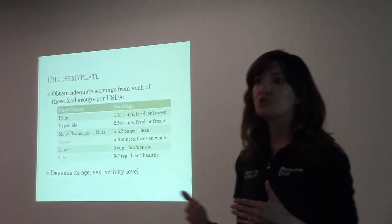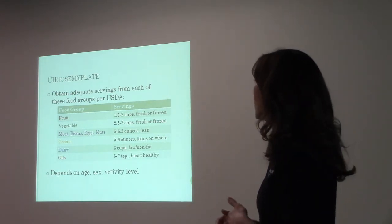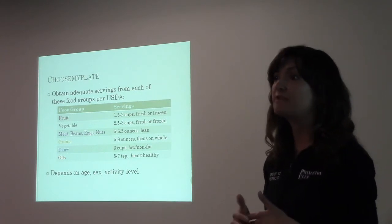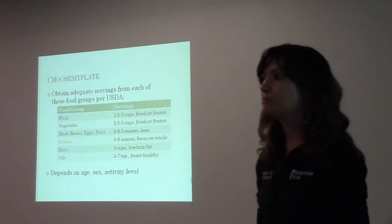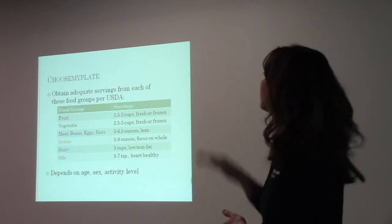So fruit, we should be aiming for somewhere between 1.5 to 2 cups every day, and I'll go through what a serving is as well. Vegetables should be between 2.5 to 3 cups a day, if not more. A lot of the research is coming out that we really should be eating much more vegetables than we are. So this is your baseline here.